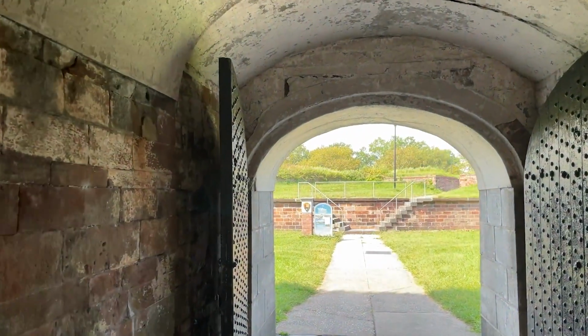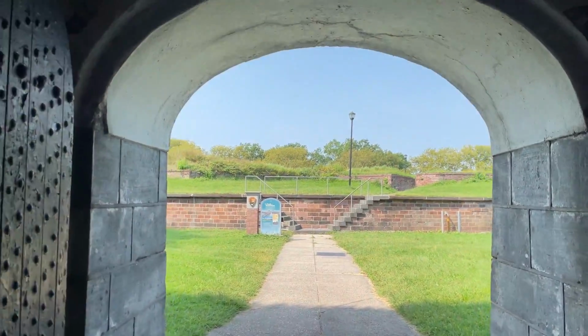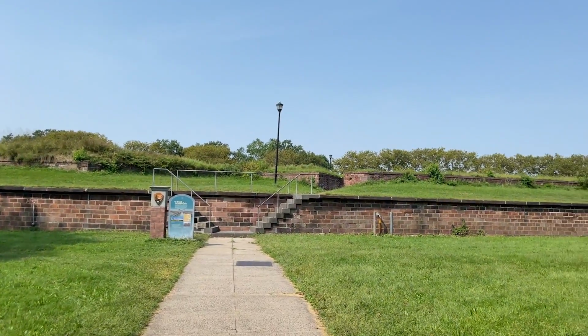When you visit, don't forget to check out the back of Fort J. It's a very, very nice view.